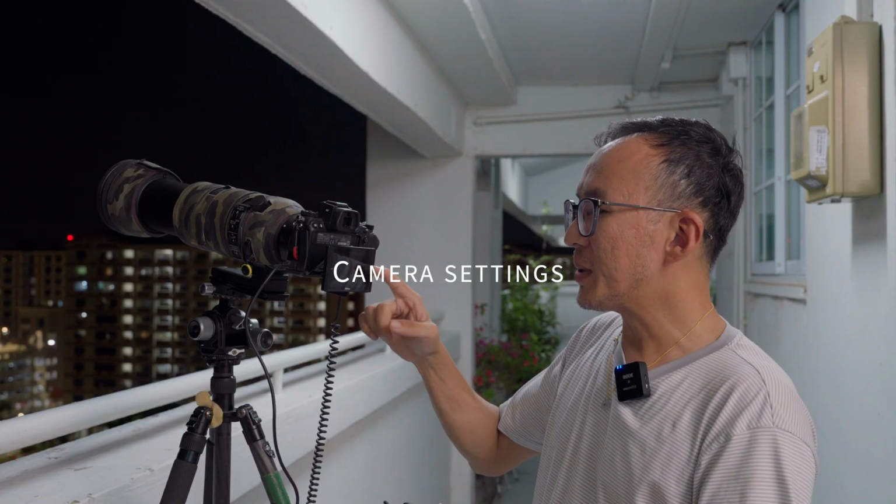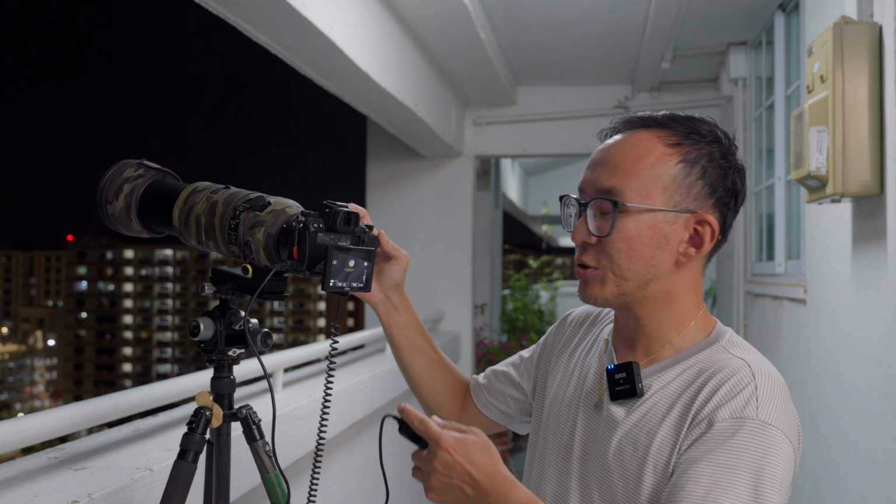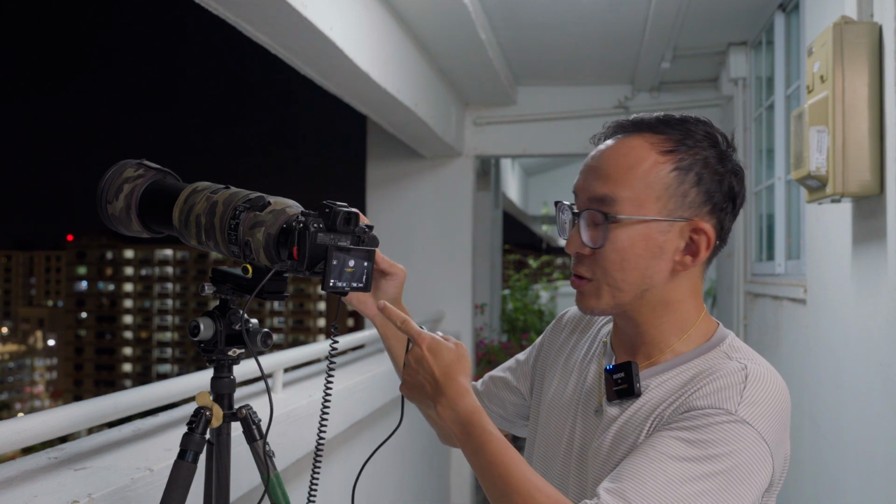Okay, so for settings, it varies. For myself, typically I'll try to keep my shutter speed around 100 to 160, which means that my ISO will be set around 500 to 640. I did mention earlier that the moon is very bright, so you don't have to worry about ISO and shutter speed. In my preference, I will shoot about 125 with ISO 640.